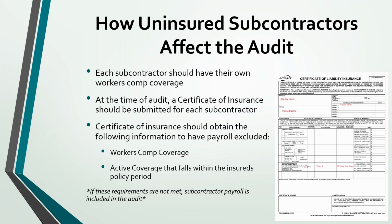Otherwise, at the time of the audit, the subcontractor payroll will be included, and this can generate thousands of dollars owed by the insured. So at the time of the audit, when the insured is submitting all of the other payroll records, summaries, quarterly reports, the insured should also be submitting a certificate of insurance for each subcontractor they've used during that policy period. Now, the certificate needs to show the following information to have payroll excluded. One, it shows that they have their own workers' comp coverage with their own carrier, and two, that that coverage falls in line with the insured's policy period.